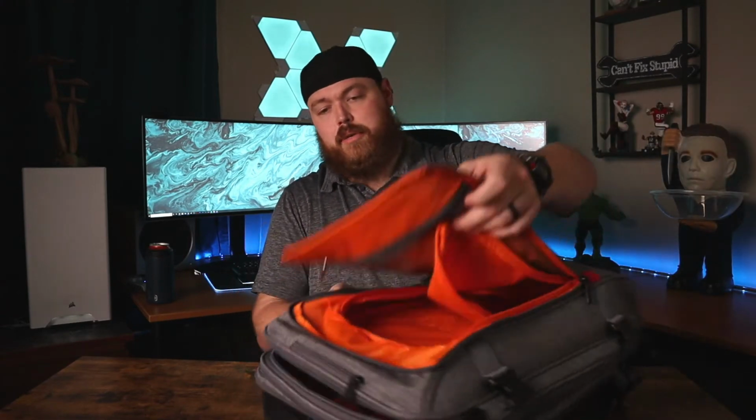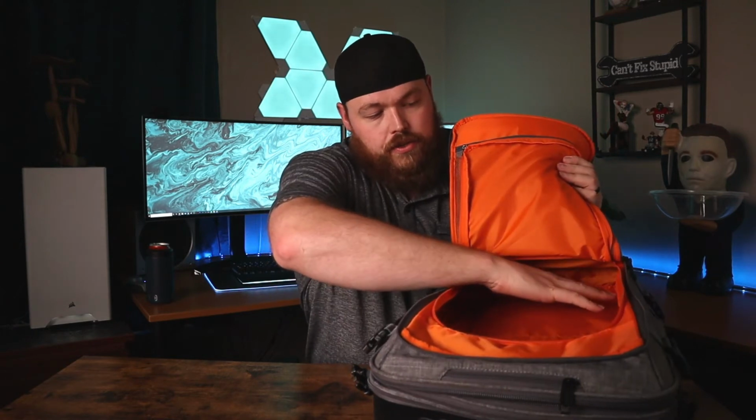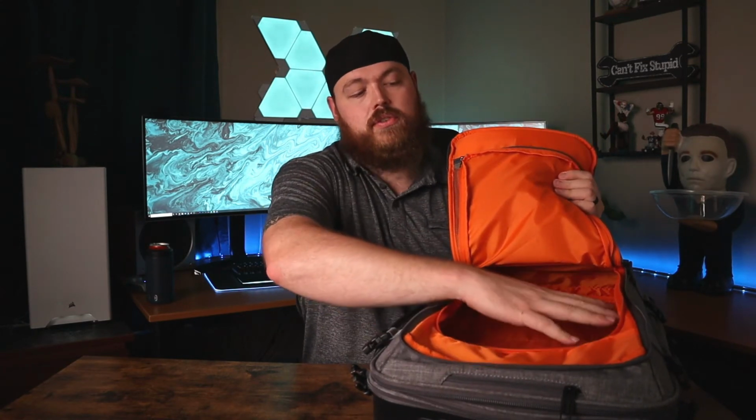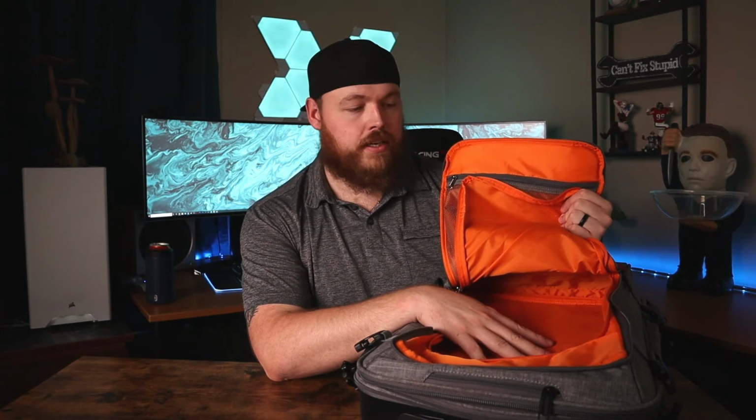And that's good, because you could easily put some jeans or shorts and some shirts and some underwear and stuff like that right here. And honestly, you could fit probably 3 days worth of clothing right here, and that's pretty cool. And if, like I said earlier, you use the compression bags, you can fit even more than that.